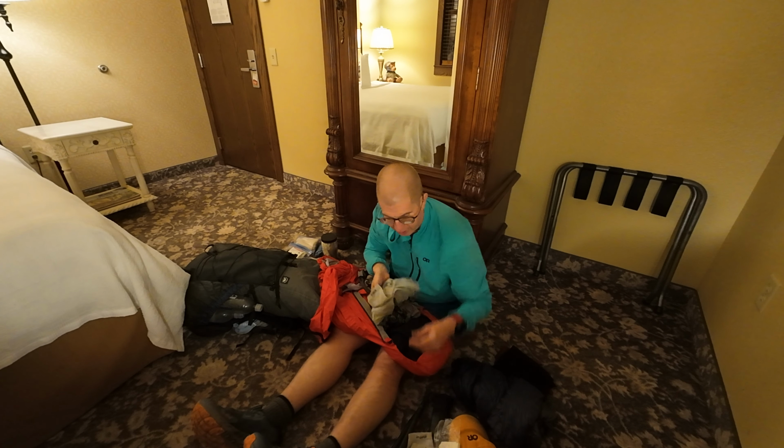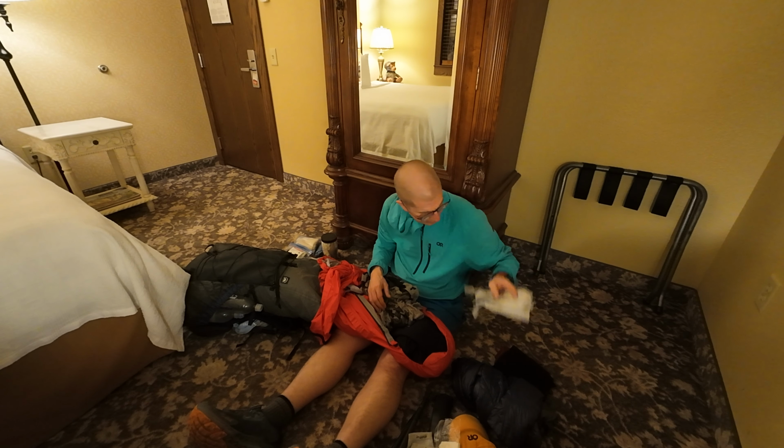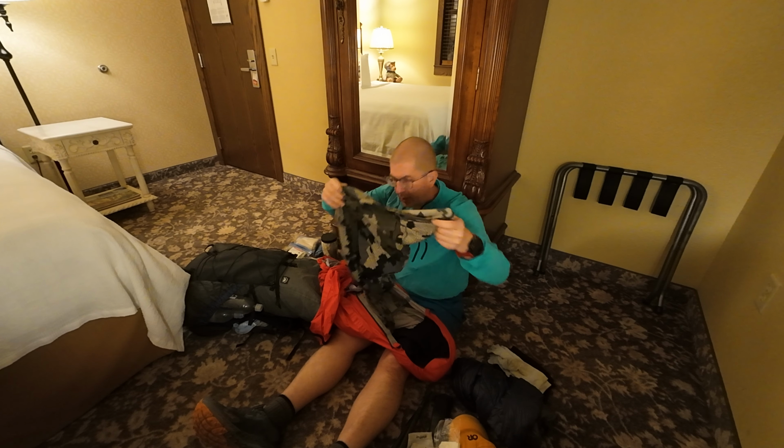Hey, I just realized, okay, I found this, this is my backup pair. This is my backup pair of liners from Injinji. So these are the ones I will wear in 2 days, and then alternate as we go.